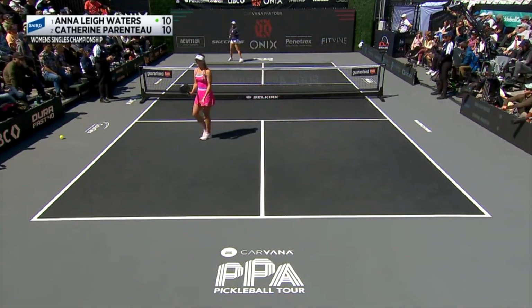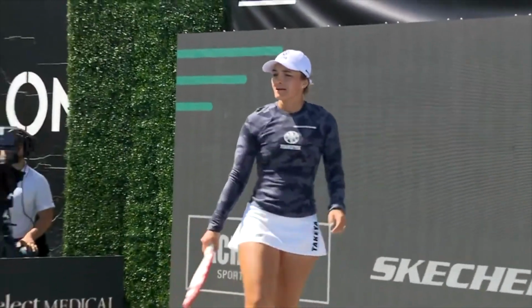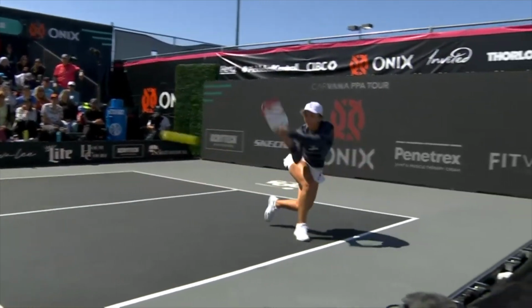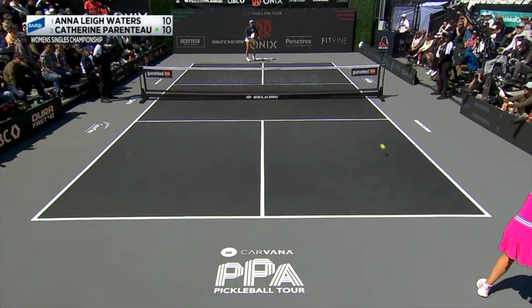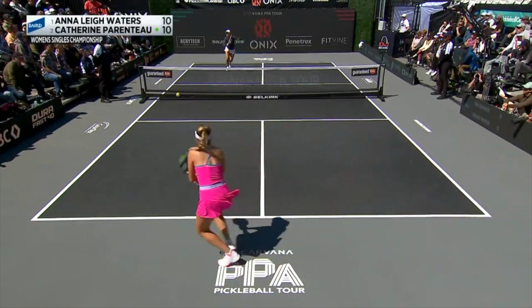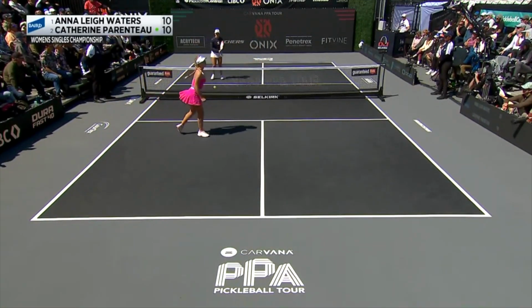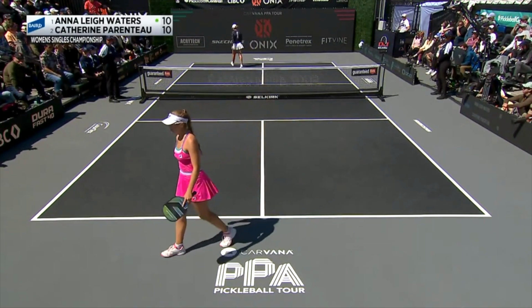Beautiful roll cross court, and there's a yell from Catherine Parenteau. Yeah, she held that a little bit longer, waited for Anna Leigh Waters to lean towards the line, then trusted that left hand to go heavy top spin across her body. Oh, good read on that one from Parenteau, but didn't make it.